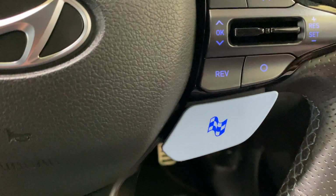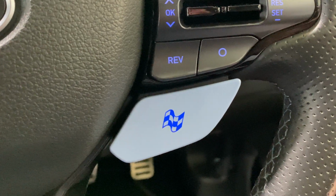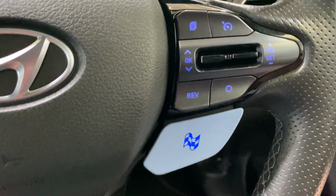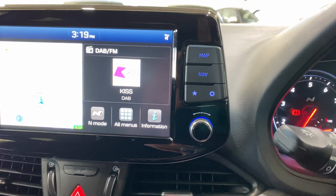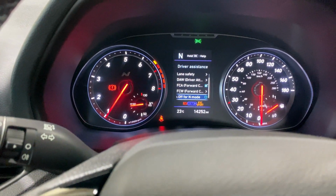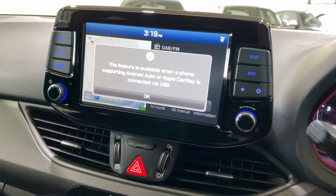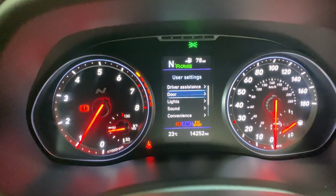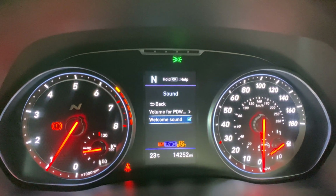And then just down here on the steering wheel, we've also got, let me just try and get the brightness up on this. I don't know why it's gone so dark. Oh well, we'll have to just make do. Let's bring the camera over here a second. Okay, sorry about that. Right, I've got voice control. So you've got Android and Apple, essentially like CarPlay. It mirrors your phone onto the window on the center console there. Now we've got sound: sound for parking sensors, welcome sound.